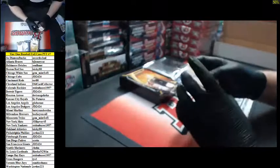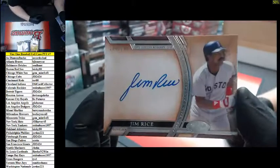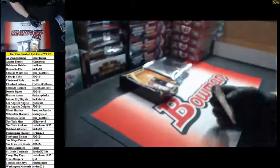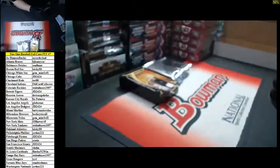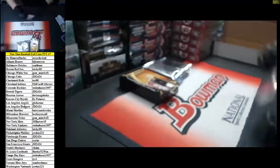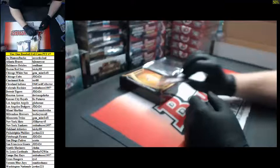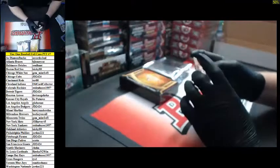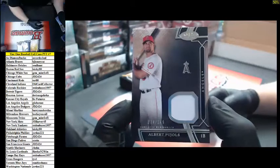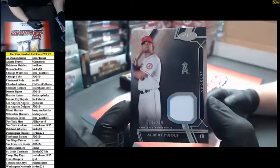To 299 for the Red Sox, Jim Rice. To 249 for the Angels, Albert Pujols, jersey. GK Duenas.